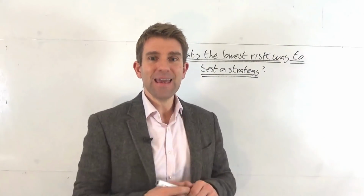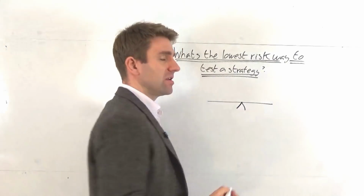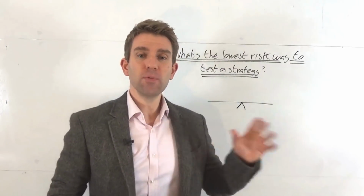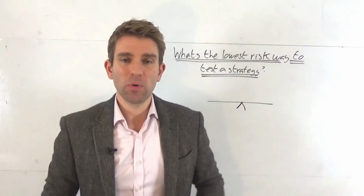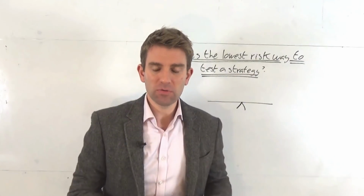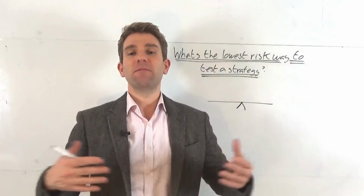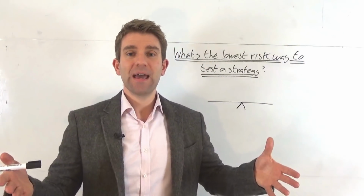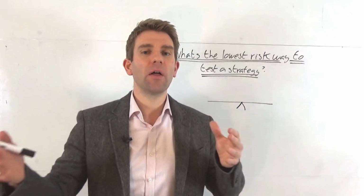To me, it's a balancing act. Either you go super low risk and trade it in the smallest size possible and see what the results are, getting some real money results, or you go to the other end of the scale and trade it full size straight away and see what happens. For me, both of those aren't the right thing to do.